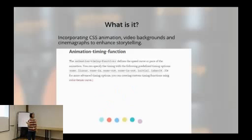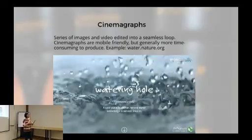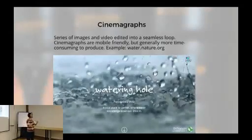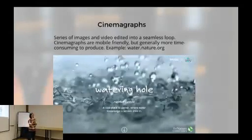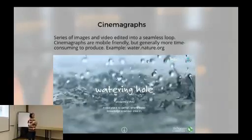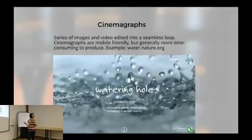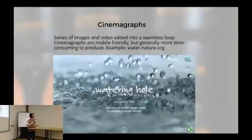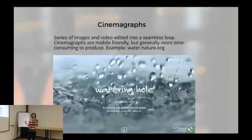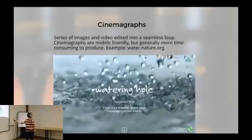Using CSS to create an animation is still a little bit too high tech. So what we think will be the most compelling for nonprofits is cinemagraphs. Cinemagraphs are a combination of a still image with a moving animation, but it's so short and it loops so seamlessly that you can save it in GIF format. So it's an actual picture format like this one, water.nature.org, that loops on the background of your website. The good thing about cinemagraphs is that they're mobile friendly. So if you go to water.nature.org on your phone, you see this.